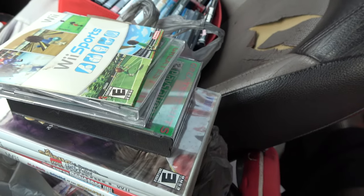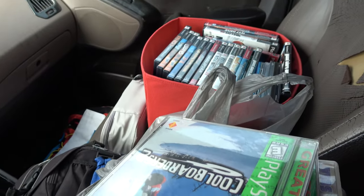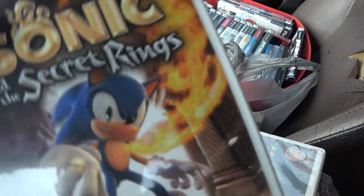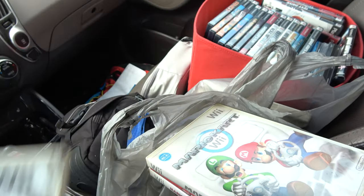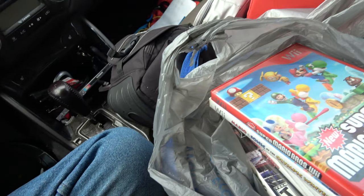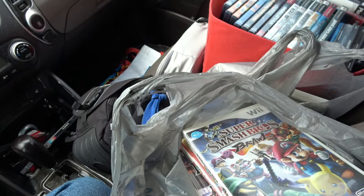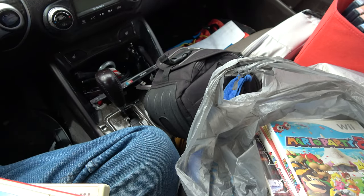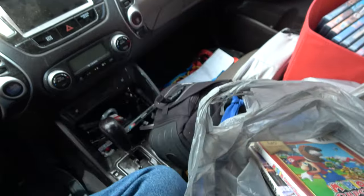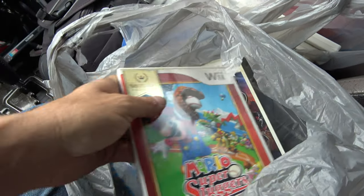This will not be probably all in the recap, because I'm probably gonna sell a bunch of this really, really fast. Wii Sports, Cool Borders 2, Driver, Parasite Eve, Sonic Secret Rings, Harry Potter, Mario Kart on the Wii, and a lot of the Wii games are minty complete. Red Mario on the Wii. Mario & Sonic at the Olympic Winter Games. Smash Brothers. And again, if you're wondering, manual, everything, complete. Minty complete. Mario Party 8. Hell yeah. We got freaking Sluggers. And then the bottom of the bag, Rock Band 3.